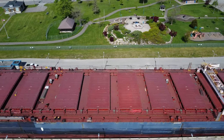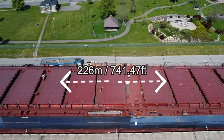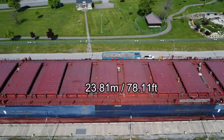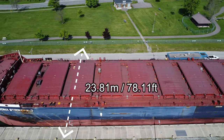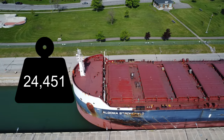Algoma Strongfield is a bulk carrier and is sailing under the flag of Canada. Her overall length is 226 meters and she has a width of 23.81 meters. Her gross tonnage is 24,451.